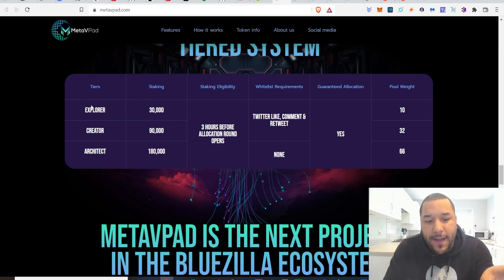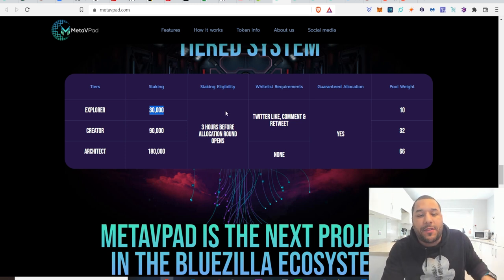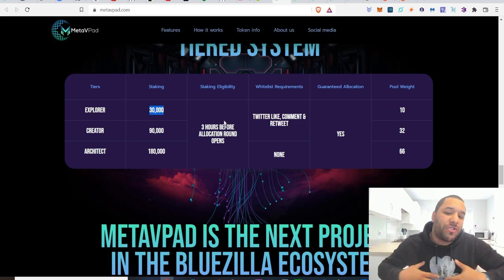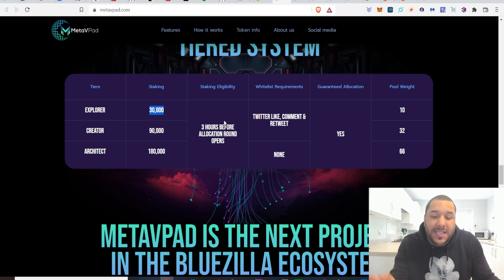Now, I just want to show you here the pools, the tiers. In order for you to get in on the lowest tier, you needed 30,000 of these tokens. And in order to participate in an IDO, you have to stake 3 hours before. Well, I would just recommend staking anyway, stake now, get that passive income, because you get 28% APY, which is nice passive income.